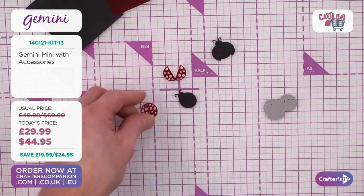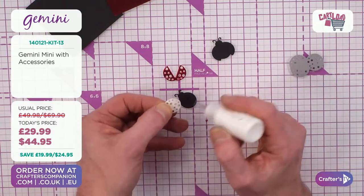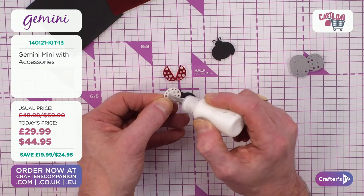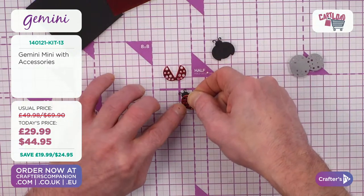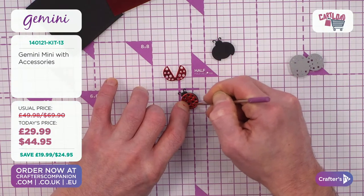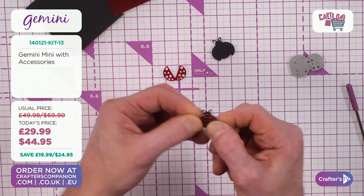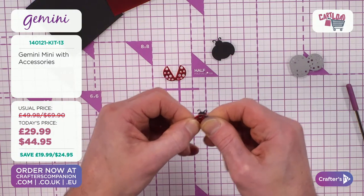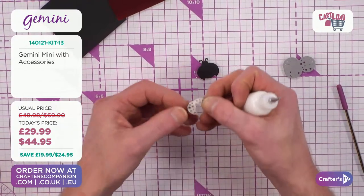staying still. So for this one, we could again use our dotty tape runner, or we can use our Colorado tacky glue in our little fine applicator. You could be using that, whatever you feel comfortable with, or if you have a preference, and I'm going to pop that one over the top. I've got a tiny little bit, and I'm going to just press that. Now with the tacky glue, you just need to hold it for a few seconds or so, and it takes hold, and you know that it's tacked really well, and then you're ready to start crafting with it. And I'm going to do the same with this one.